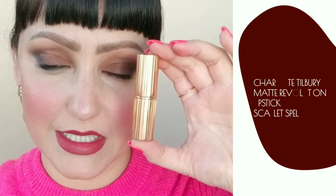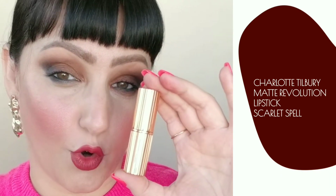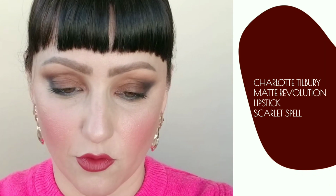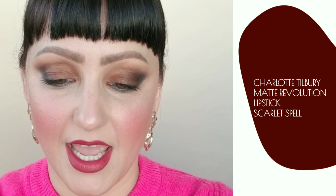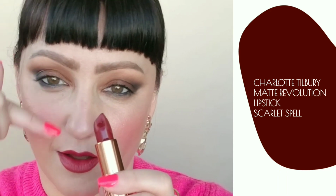So next we have the lipstick in Matte Revolution Scarlet Spell. This retails for $34. And of course it has the beautiful gold Charlotte Tilbury packaging and the stamped or embossed lips that are all the way around the lipstick.